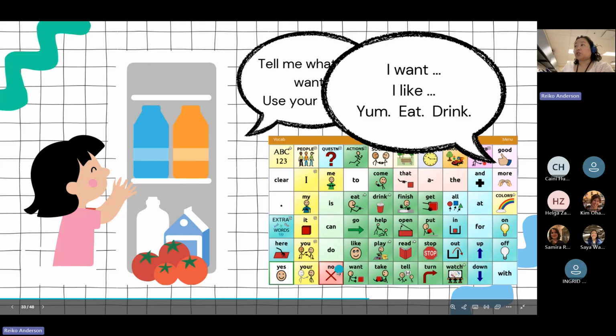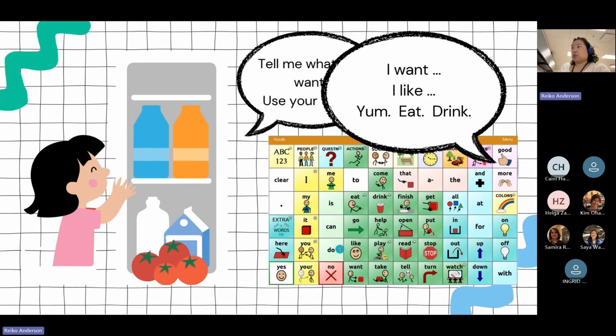Here's the juice. I want the juice. Let's drink the juice, right? Oh, I like the juice. Let's drink the juice. So I'm modeling, I'm talking about all the words that are in that context. The additional sort of piece here too is that my AAC user is actually really interested in this juice right now. So it's a great time for me to get language around juice in.